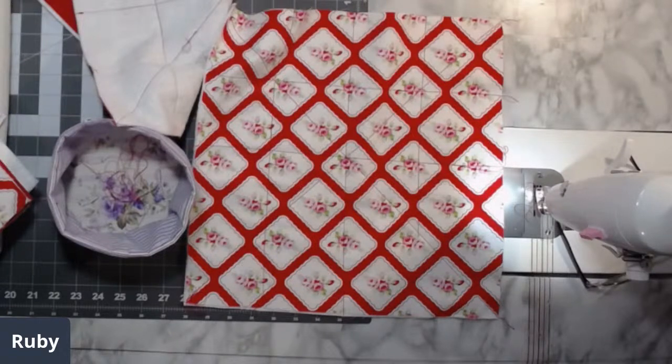That's what I am making, Nan. I'm just making a mess.